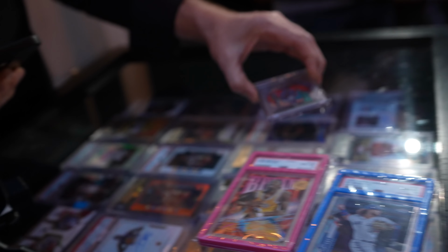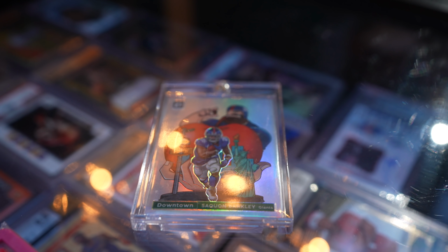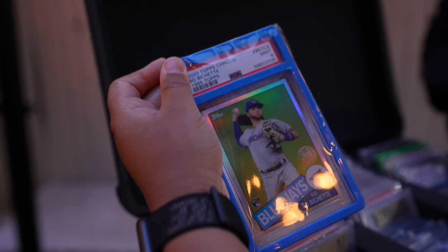Okay, what about this one here? I have like 120 on it. 120? Okay. Yeah, that's kind of a cool one. Do you know what that one's worth? Around 60? All right, so where does that put us on those ones?